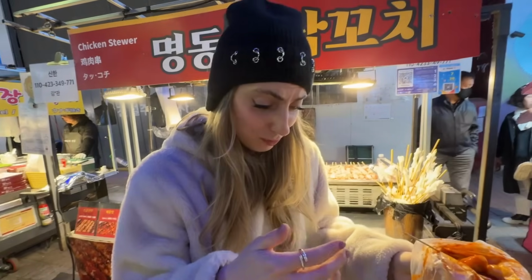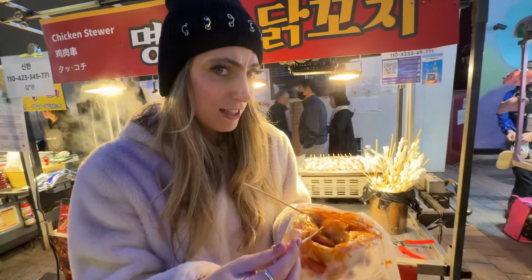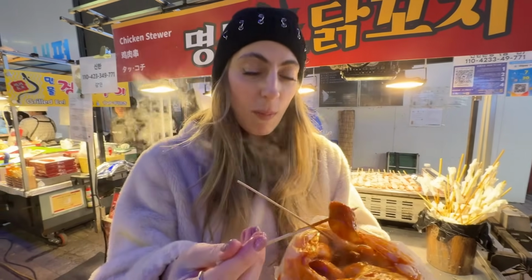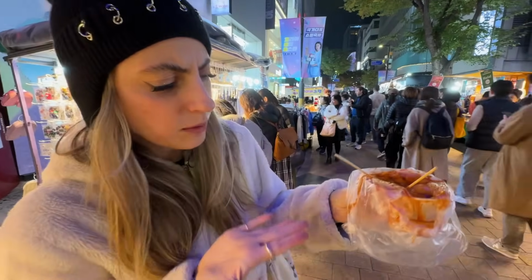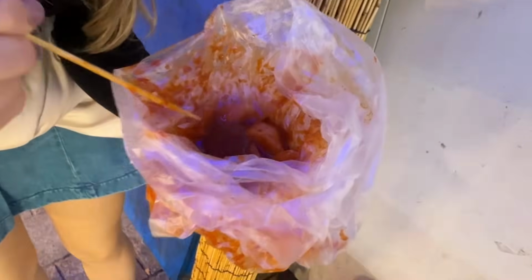So good. So Sarah's dying. I'm having the most delicious and spiciest tteokbokki of my entire existence. Very soft, very spicy, but it's so good, but I keep eating and dying. We've learned that Sarah's spice tolerance is not that good. Also, it's interesting how they serve it, like this plastic bag and then the sauce in a cup. It's kind of weird. Yeah.